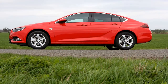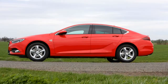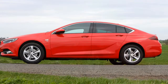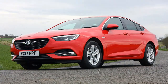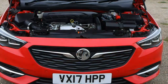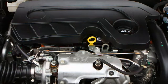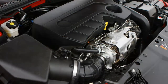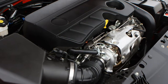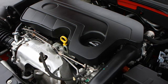Top of the tree is Elite Nav, which builds on Techline by adding larger alloy wheels, 17s on the 1.6-litre diesel, 20s on the 2.0-litre petrol and 18s for everything else, LED matrix headlights, front fog lights and dark-tinted rear windows to the outside. Inside the car you get leather seat facings, heated front and outer rear seats plus an 8.0-inch color information display. 2.0-litre petrol models also get a Bose premium sound system.